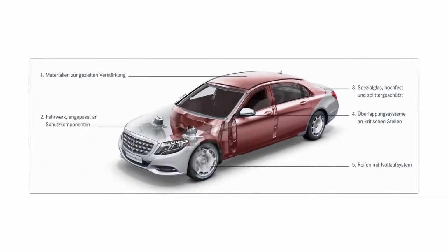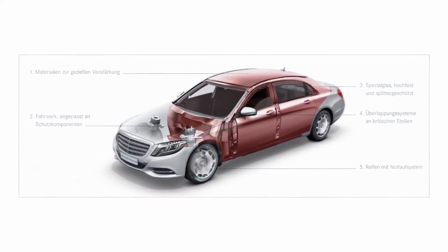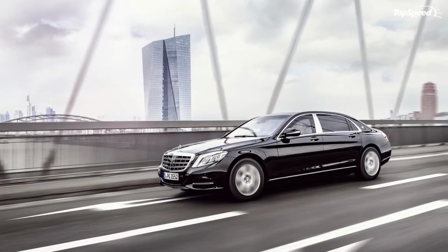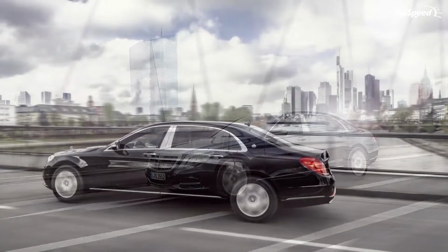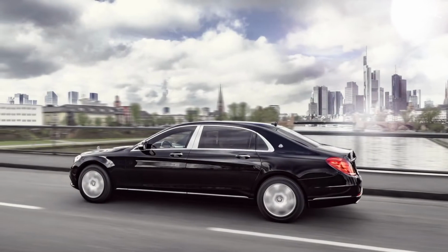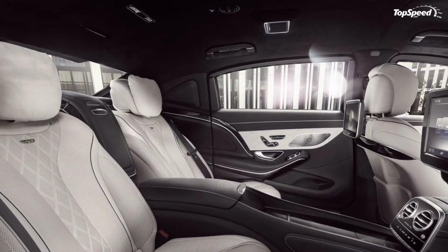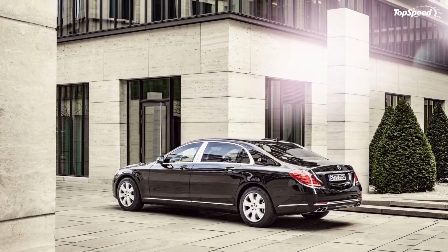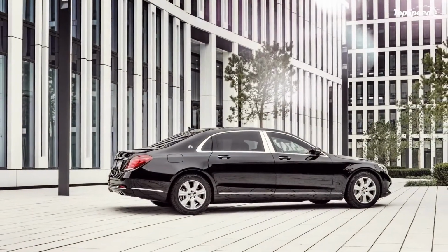$517,822.50. For comparison purposes, the Mercedes-Maybach S600 commands a starting ticket price of $189,350 here in the US. So, all this armor comes at a cost of $328,472, a pretty hefty sum, but who can really put a price on personal protection?